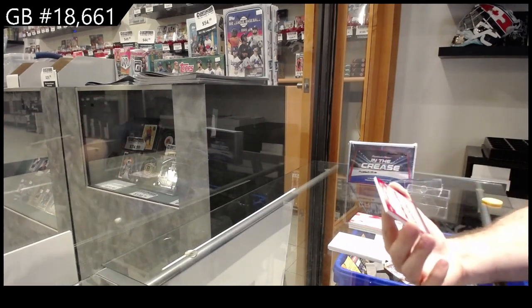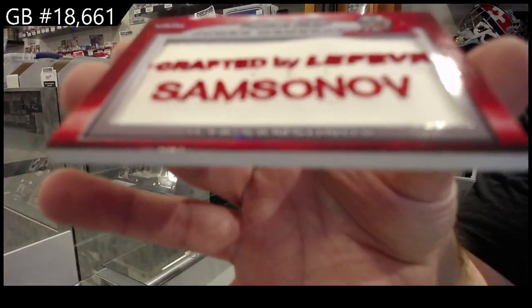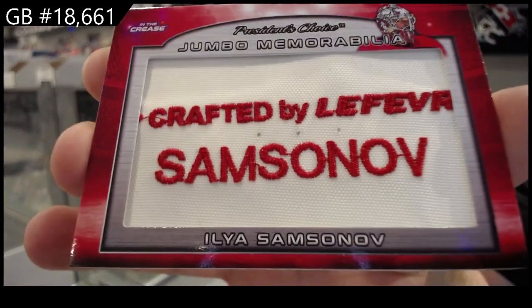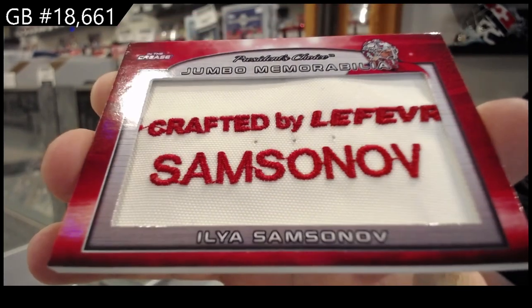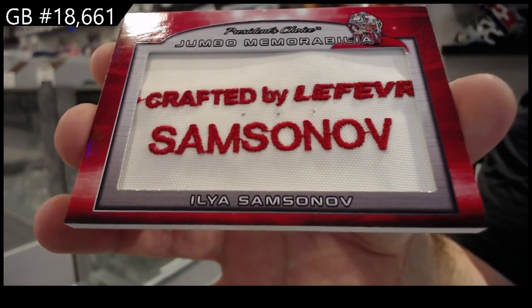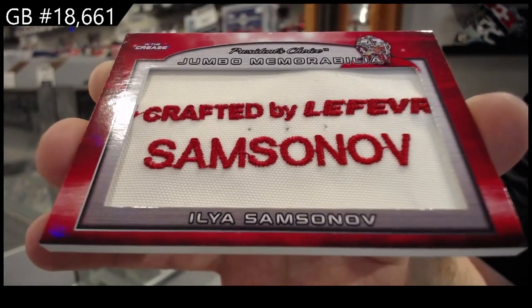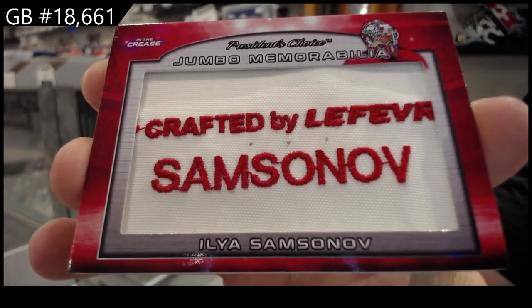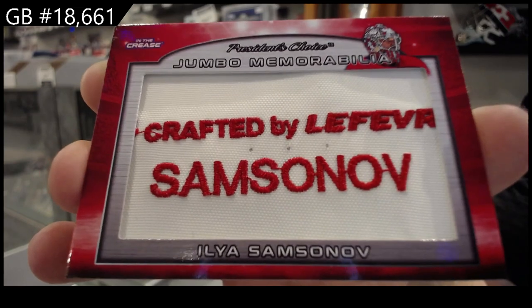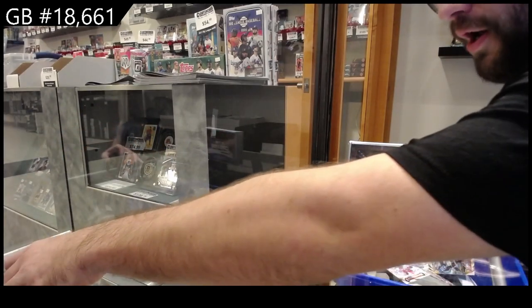We've got a 1 of 1 jumbo memorabilia. Samsonov. Uno a uno. Samsonov. That's sick. I love that. One spot just killed it.